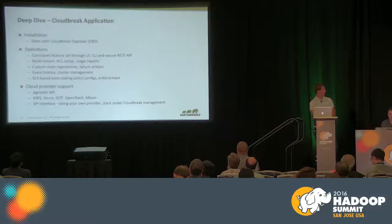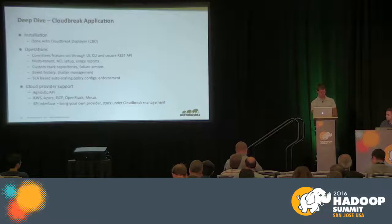And then there is SLA-based auto-scaling. As I said, there are 400 metrics which we are pulling out from the Hadoop ecosystem. So basically all the metrics which are available through JMX or other means from your Hadoop stack, we are pulling out, and you can attach different alerts to these metrics. And then you can attach different SLA policies, auto-scaling policies to these alerts, like upscale, downscale, whatever you want. And then Cloudbreak enforces these policies.